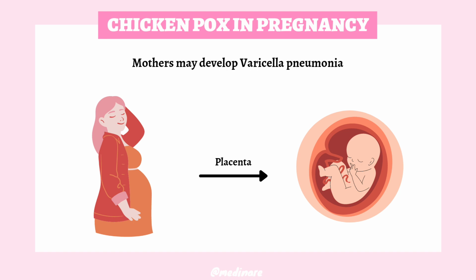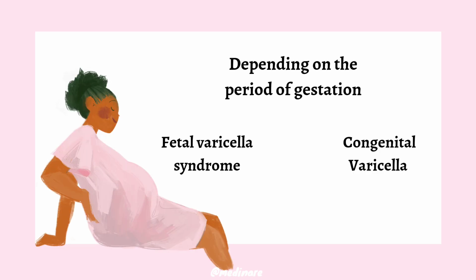Most adults who have already had chickenpox during childhood have lifelong immunity. However, if the pregnant woman has not been previously infected or vaccinated, she can have chickenpox infection during pregnancy. So depending upon the period of gestation, that is when the mom is getting exposed to the varicella zoster virus, we can classify the manifestations like fetal varicella syndrome and congenital varicella. So let's talk about each of them in detail.